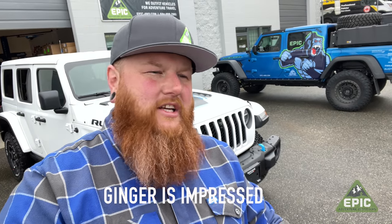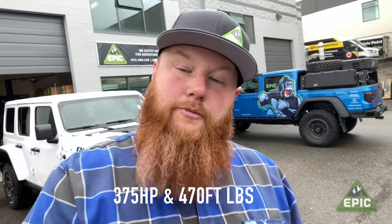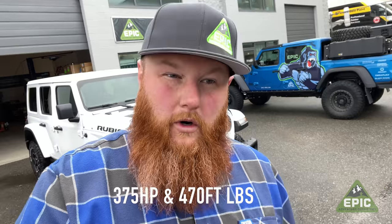So, after driving it and charging it, it's actually a neat little vehicle. It's got lots of cool tech. It probably would make commuting a lot easier because eventually you'll be able to take this in the HOV lane. You'll save money on gas going to work and can still go play on the weekends without worrying about running out of electric power. You'll still have gas. This vehicle has more horsepower and torque than the EcoDiesel. How much, you say? 375 horsepower, 470 foot-pounds of torque.